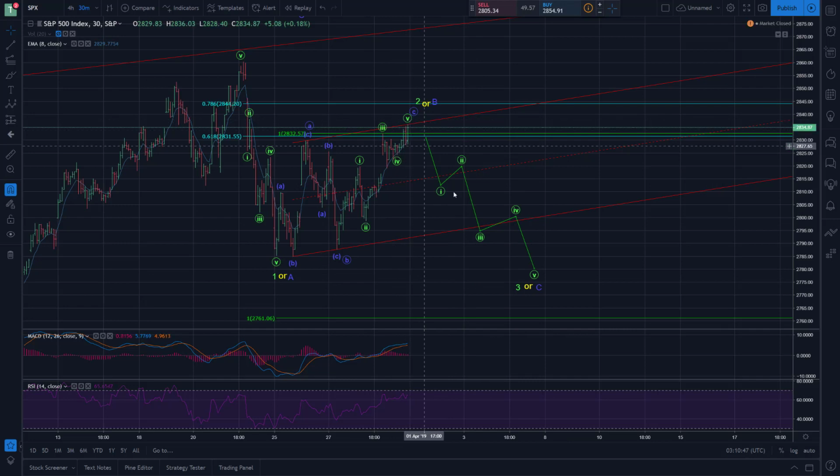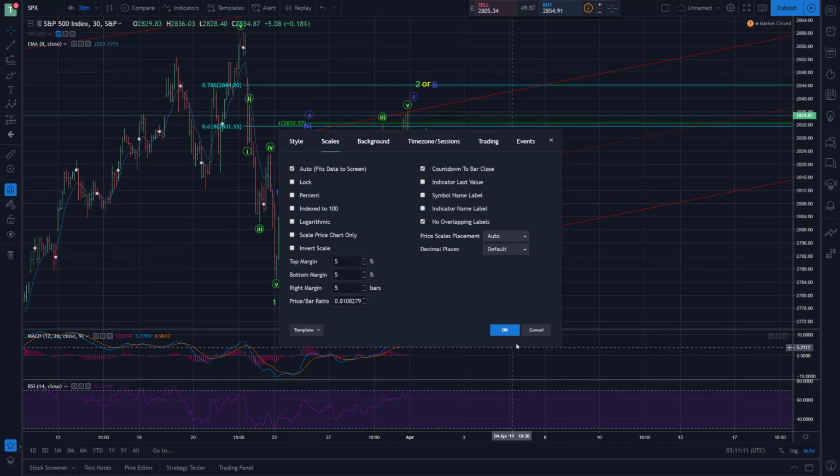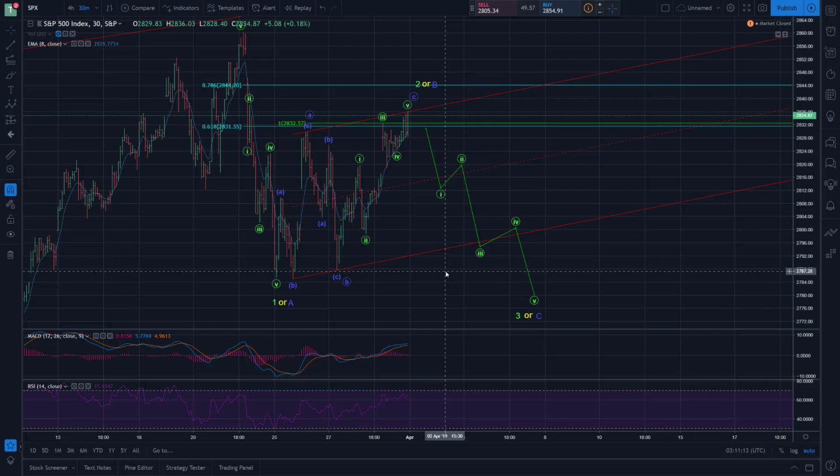And then if and when we do come down here, we're going to observe what kind of decline it is. If we do just come down, like I said, in a nice orderly fashion near that equality relationship, and we start reversing, and it looks like we just have an ABC down, well, then it's time to go long for possibly the beginning of a new wave to challenge those all-time highs. But at this point, we'll just see how the short term unfolds and go from there.